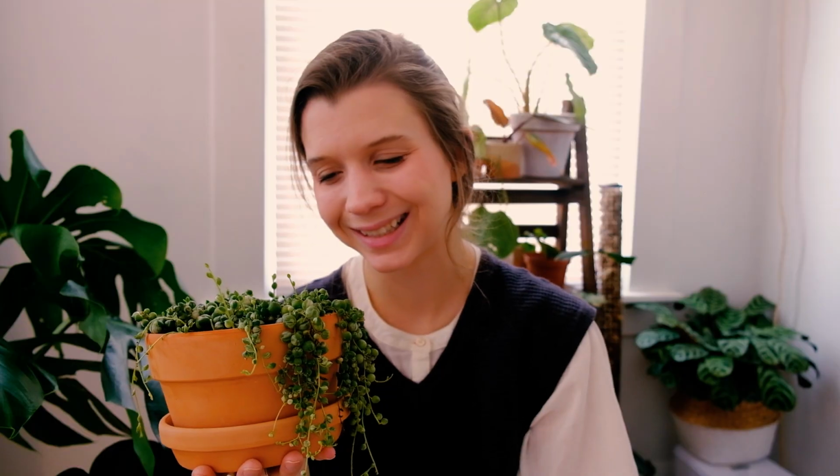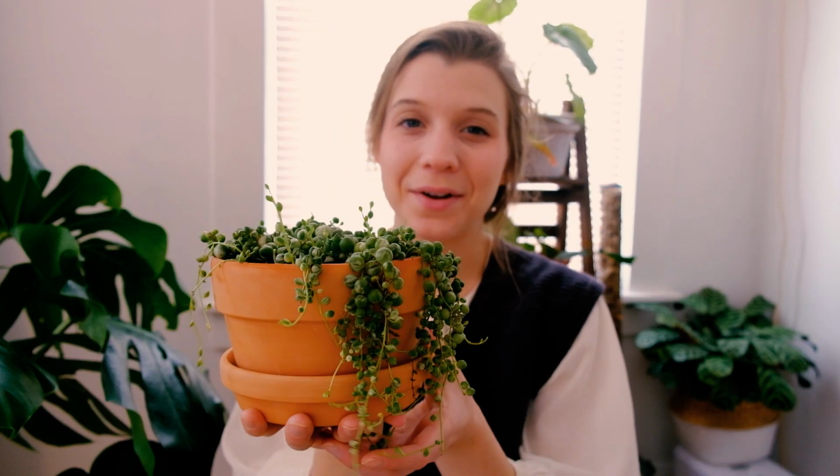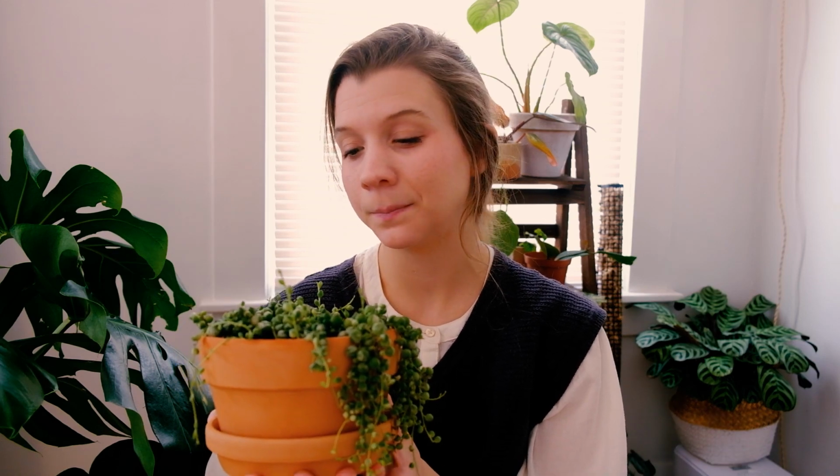But my cats are no longer kittens. They are fully grown cats. They have a little bit more restraint. They only touch my plants if they have a vendetta against me, or so it seems. So yeah, I'm gonna try again. I do have a lot more experience under my belt as a plant parent. It's been about a year at least, maybe even a year and a half since I've owned a string of hearts, or a string of pearls. I really hope I haven't been saying string of hearts this entire time.